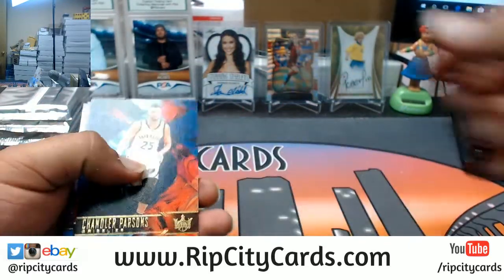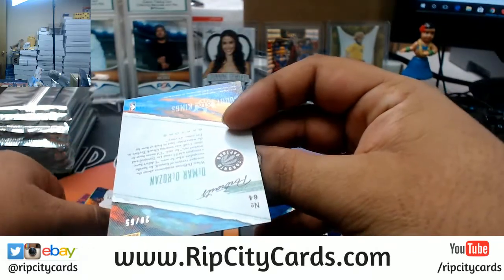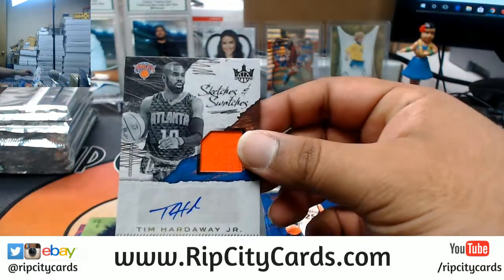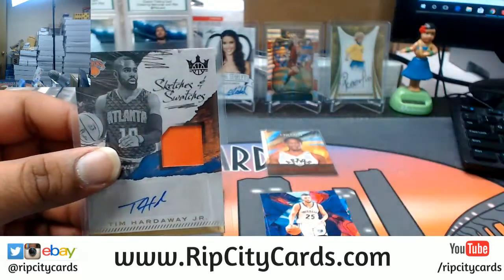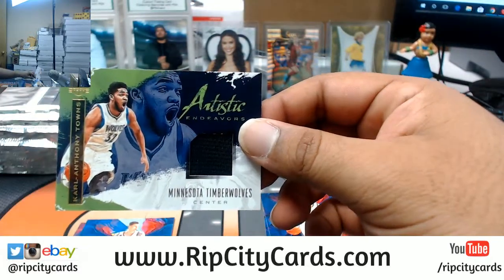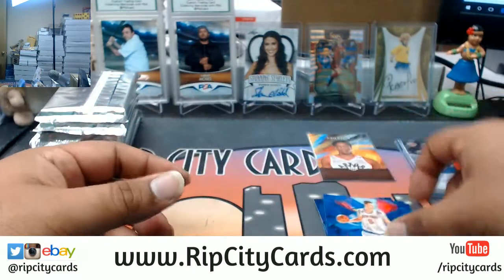All right, first pack here. Base cards. What up, Hagar? How you doing? DeMar DeRozan, numbered to 65, portrait of the Raptors. Numbered to 299 of the Knicks, Tim Hardaway Jr., the patch auto for the Knicks. Numbered to 299, Karl-Anthony Towns, napkin for the Timberwolves, base cards.